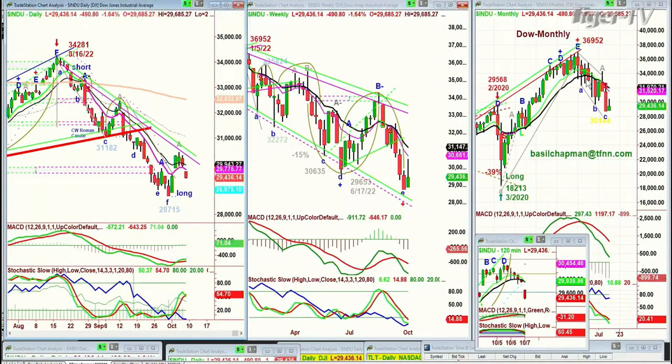Normally, when you get to the fourth or the fifth time, you make a much larger arch formation. And if it doesn't take out that low within, I'd say, maybe two times the number of bars that went up. In this case, it was three bars up. So that takes you about six bars. It takes you to maybe Tuesday or Wednesday of next week. If it hasn't taken out 28,715, there could be a case made that now you could get the lowercase h.